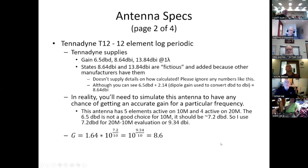In reality, this particular type of antenna runs 5 elements on 10 meters. They're active, 4 active on the rest of the bands. So you really almost have to simulate this to get a real good understanding. So I use something a little closer to the guidance in the OET book for 5 and 4 element Yagis when I do the evaluation of this antenna. So you don't have to really simulate. And let me tell you, simulating log periodic is not easy. It's just not easy to do correctly. But anyway, the gain is 8.6 on this antenna.